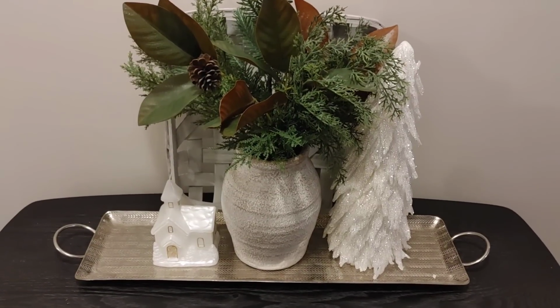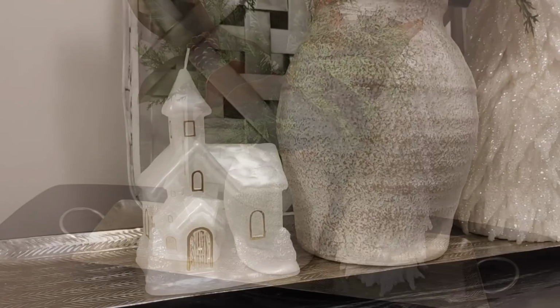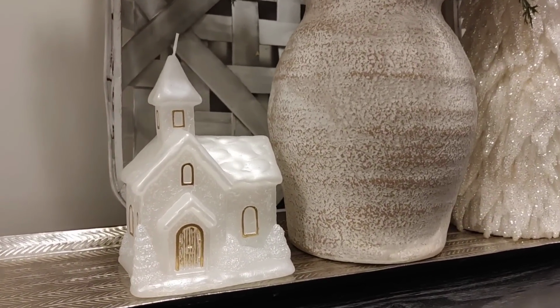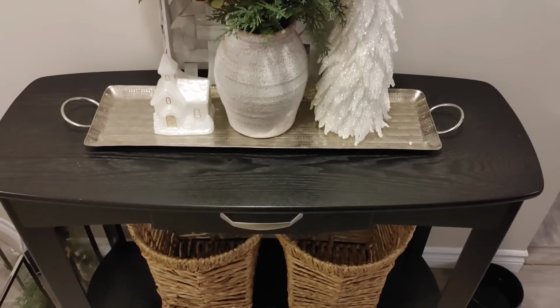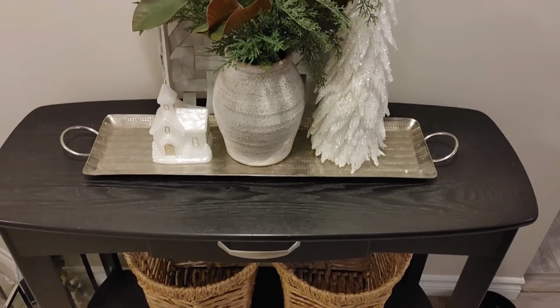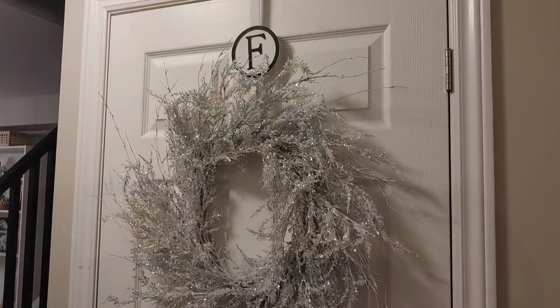But moving down our hallway here, I did add this little display on our table here. And I love this gorgeous candle. It's a church, and I think it was only a few dollars on clearance at HomeSense. Below this table, I did add some baskets. I love having baskets throughout the house. They're perfect if you want to toss something in, like slippers or blankets.